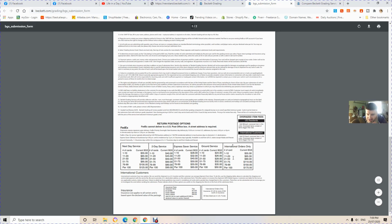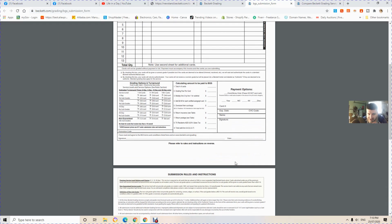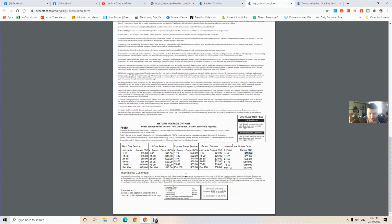Okay, so in this instance, I'm shipping internationally, so what I'm paying for is going to be in this box, and I'm going to be doing 1 to 10 cards, so that is $55. So I'll be adding on $55 to make sure you get your shipping up here. Okay, so now also you've got your insurance down here, so they're saying $1.25 you pay for every $100 worth of insurance.